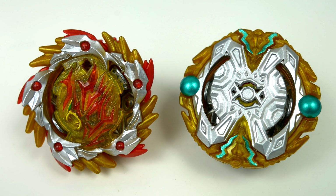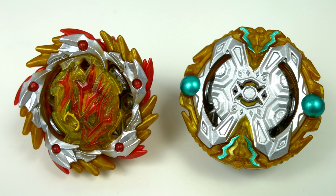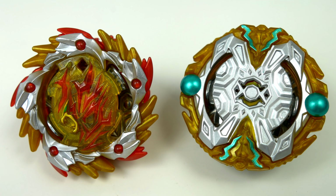Overall, I think that these Beyblades look really good. They have a nice aesthetic to them, and they would look really good in your collection. But besides that, and besides, you know, Outer and Octa on Orichalcum, I think there are definitely better Beyblades that you can buy. I'd still recommend picking them up, but there are better options out there.